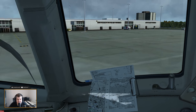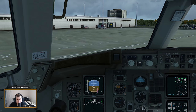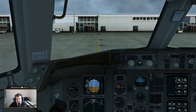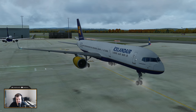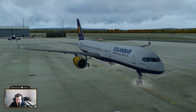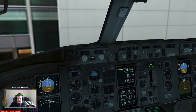Lights off. Round we go. It's always satisfying when you make a good turn onto the stand. I don't know what is going on with the wheels. What the hell is that? Weird.